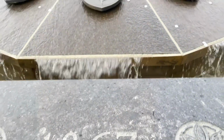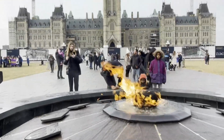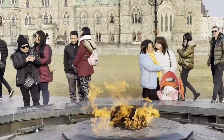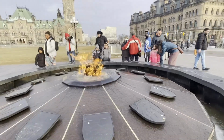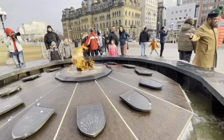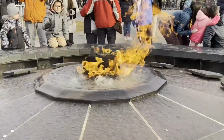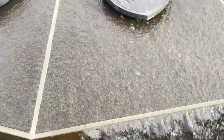The Centennial Flame is the significant landmark here. Visitors love to gather here for a photo or video. The government has made this temporary fountain a permanent facility for the visitors. The flame is fueled by natural gas and surrounded by a fountain, whose ledge contains shields of the 13 provinces and territories of Canada. People often throw coins into this fountain for luck.